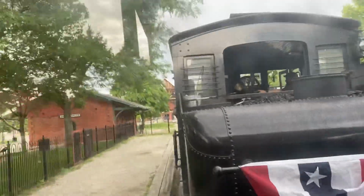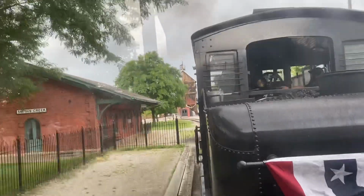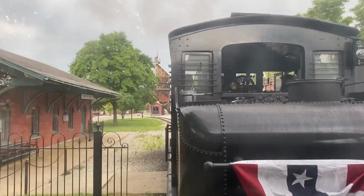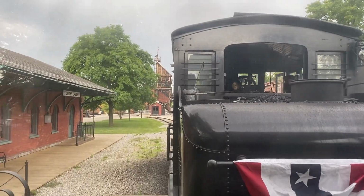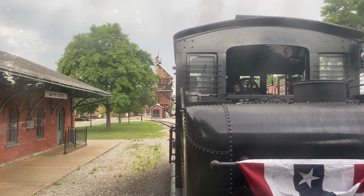And we'll say hello to our station masters, Ginger and Mike. And our conductor, Mary Ann. And now we're going to get the roller off.